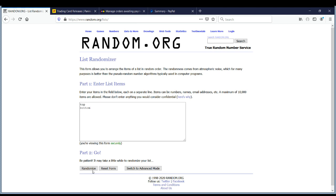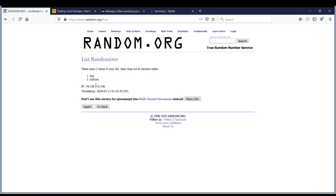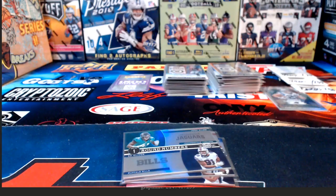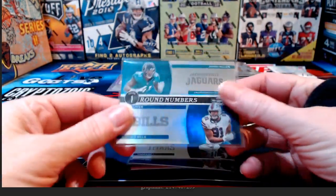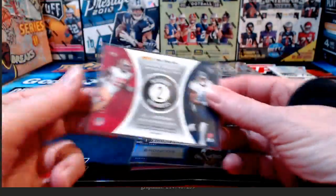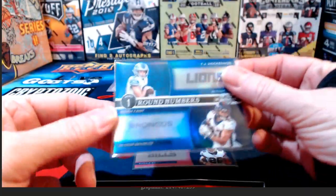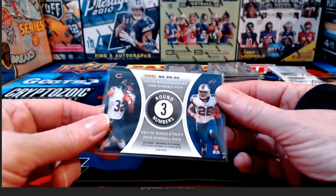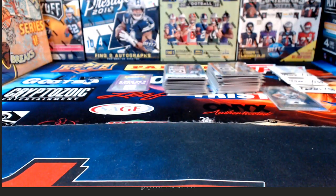Okay, so do not pay any attention to the first one. You can also ignore the second one. And here comes our third and final. There you see 3 times our date and time stamp. It gives us the team on the bottom of the card. So that means this one goes to the Buffalo Bills. This one goes Titans. Next up, we're going to the Broncos. And then we're going to the Bills with that one. So you can also consider that the recap for the round numbers cards that happen to have 2 different teams on them.